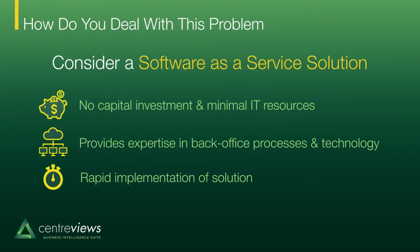First, it can be implemented without a capital investment. It takes minimal IT resources, which can be a bottleneck for many companies. This approach also provides expertise from the provider. The provider will have years of experience working in the industry and with technology. They will know how to optimize the processes which go along with the technology. You will also gain the benefit of their knowledge of best practices. Lastly, software as a service can be implemented quickly, usually within a few weeks. Purchased software and hardware often take months or years to implement.